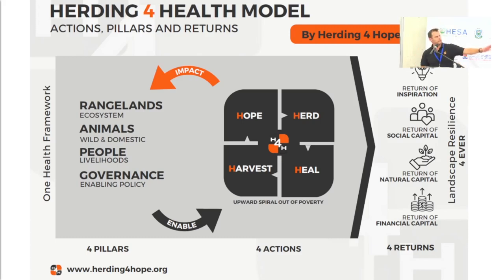So a multidisciplinary team, so One Health framework saying, listen, if we want health outcomes in any one of those four pillars, rangelands, animal, wild and domestic, people, livelihoods and governance, you need to work in all four of those to have a health effect in any one of those or in all four of those. And in order to do that, that enables the action cycle, which are the four H's: hope, herd, heal, and harvest.